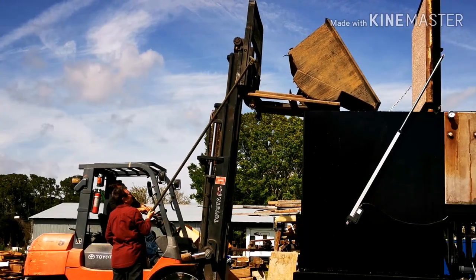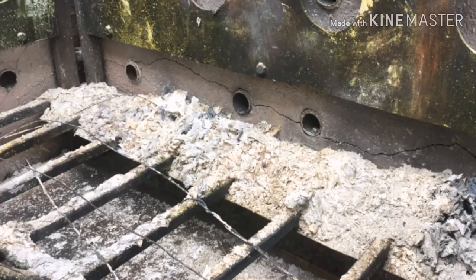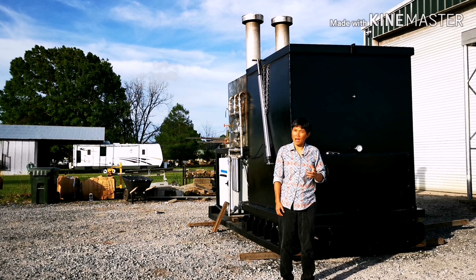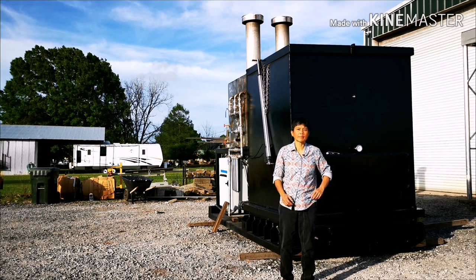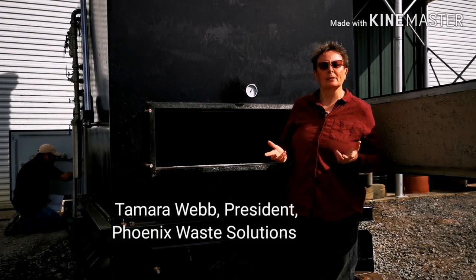All kinds of unsorted municipal waste are converted into inert carbon ash at 4% of its original weight. Metal and glass remain untreated. This feature creates an opportunity to integrate the Phoenix into recycling programs.